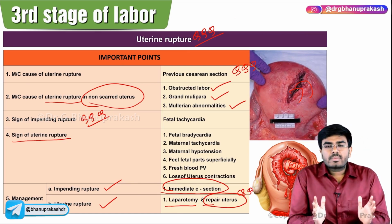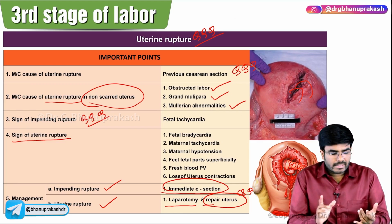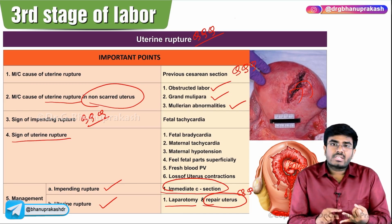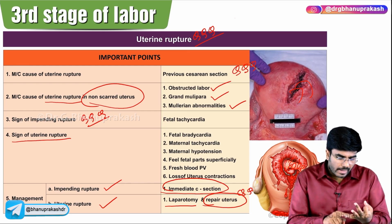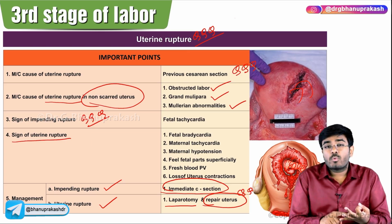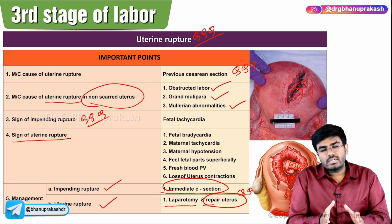We have discussed some traumatic causes of postpartum hemorrhage and some important topics needed for your exam. Hope the video is helpful. Thank you. We have completed all three parts of postpartum hemorrhage. Again, the first part was management of the third stage of labor, that is, active management of the third stage of labor. In the second part, we saw management of postpartum hemorrhage, and in the third part we discussed the traumatic causes of postpartum hemorrhage. Thank you.